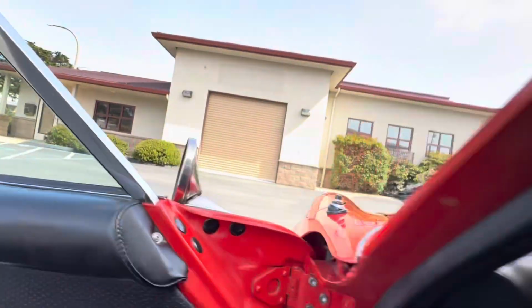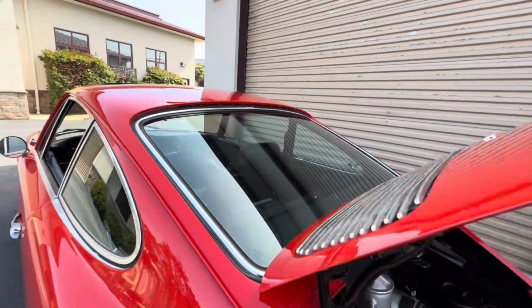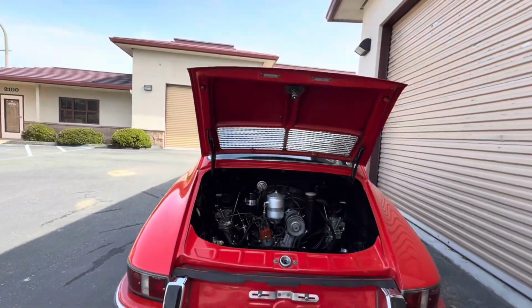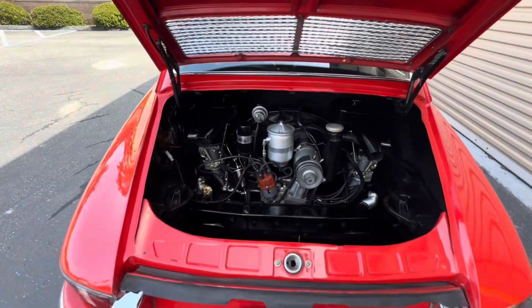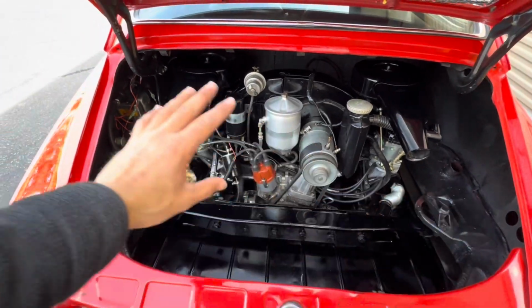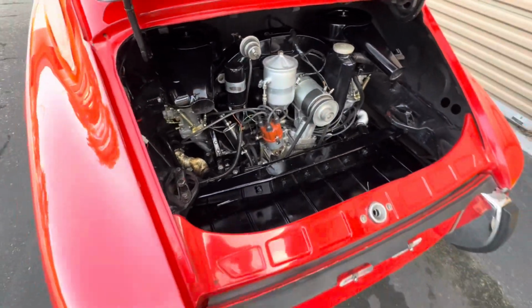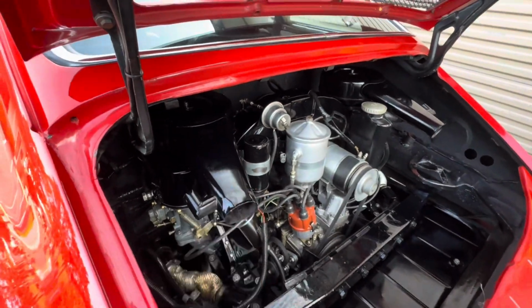So motor runs and drives good. When it's cold, you gotta let it warm up, you know. Pump the gas a few times and whatnot, but no excessive smoking. The motor looks like it has clearly been gone through. There's not very many records. When they restored the car, you could tell everything was taken off and done and put back together. The motor's really clean. Original air cleaners.